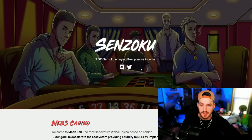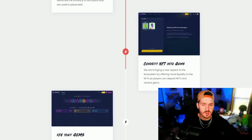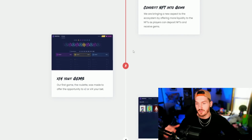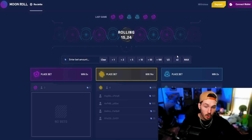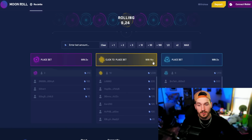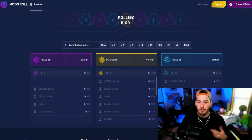A little bit more about Senzoku. This was supposed to be a 2,000 supply like I mentioned earlier. They're building up a Web3 gambling system where you can convert NFTs or Solana straight into their gem system, which you can use for gambling. You can multiply your gems to withdraw from their NFT vault or straight back to Solana. I think the only game they have at the moment is going to be called Roulette, which is basically bet on purple, yellow, or blue. Yellow is going to be a 14x, and then purple and blue will be a 2x. So basically a coin flip with the green roulette multiplier on gold.